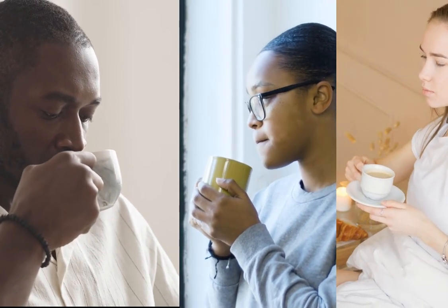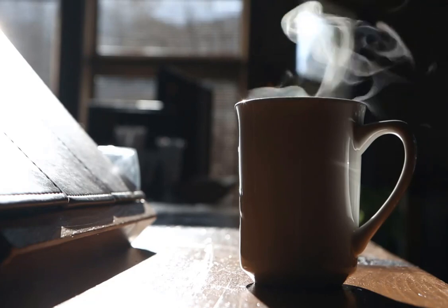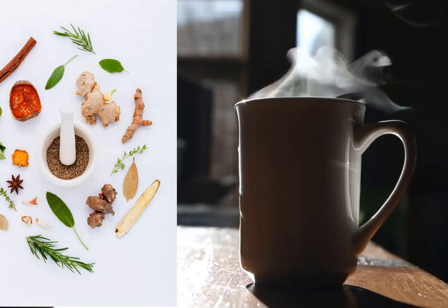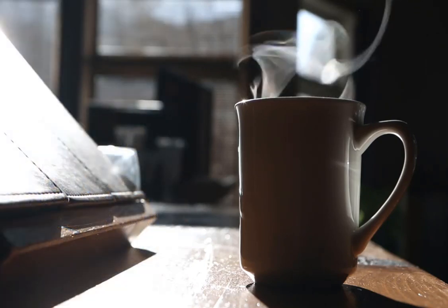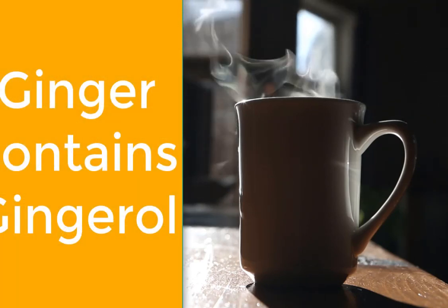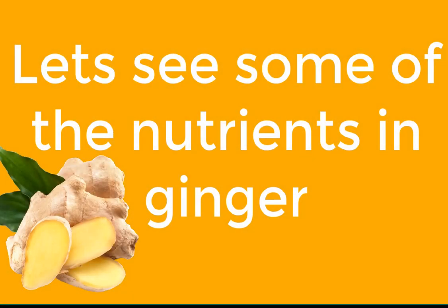Ginger tea is a herbal beverage that is made from ginger roots that have been steeped in hot water. It has a long history in traditional herbal medicine. The healing properties of ginger promote good health. It has anti-aging properties, which keep us younger for longer. Ginger contains gingerol, a substance which has powerful anti-inflammatory, antioxidant, and anti-cancer effects. Here are some of the nutrients found in ginger.